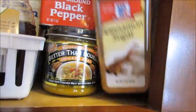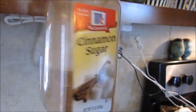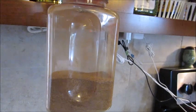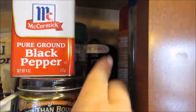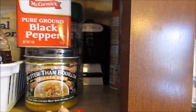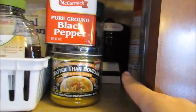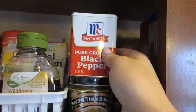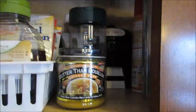And then in back of that I have a cinnamon sugar, which looks like I use it all the time, but I've had this a good year, so it's not something I reach for all the time. I mainly use this if I make French toast or waffles or something. And back here, that's actually a cute little ceramic holder for barbecue sauce, like a little barbecue grill. So I had the cinnamon sugar in front of that. And then the next row, I have my black pepper because I do use this a lot more than my salt.